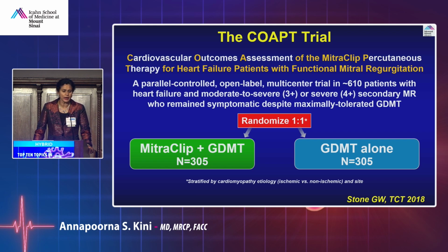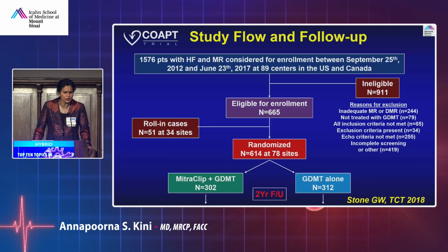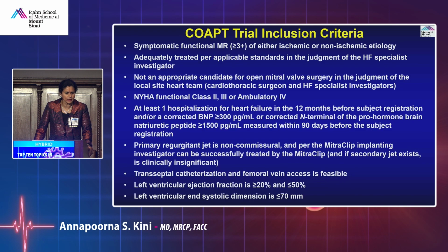So 1-to-1 randomization happened after patients were on guided medical therapy. And we'll say what the guided medical therapy was. They had to have mitral regurgitation, which is secondary mitral regurgitation, moderate to severe. They had to have symptoms on medical therapy, and then they were randomized to clip plus medical therapy or medical therapy alone. This was the randomization, and the patients were followed for 2 years.